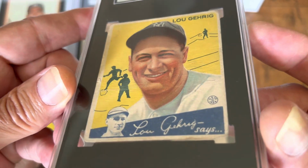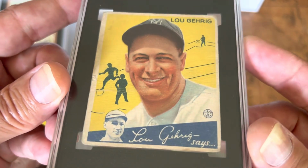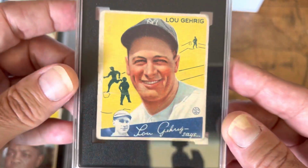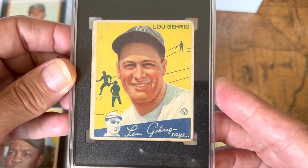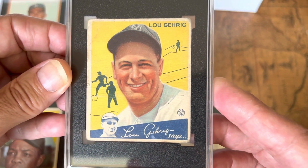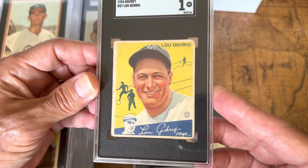And I needed to get it slabbed. You can see the surface wrinkles, is what they call on it. And some cards came out like that. You know, I never tried to touch it up or anything. Just had it graded to keep in my personal collection.